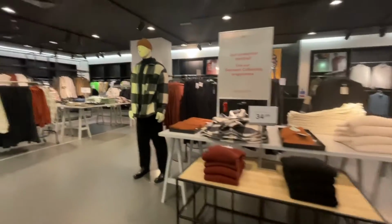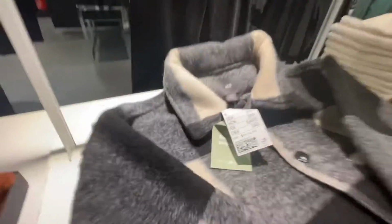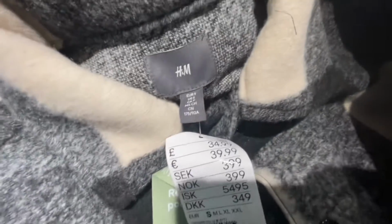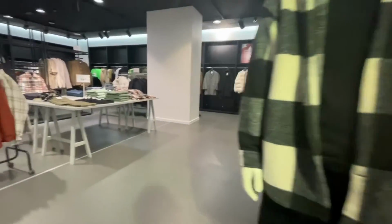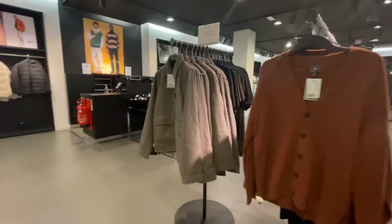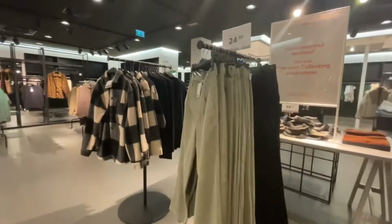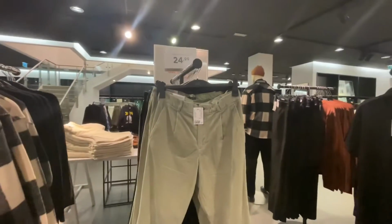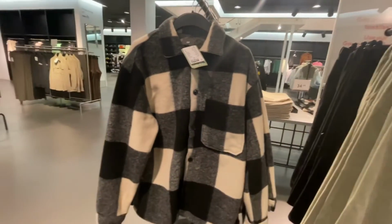My eyes are specifically drawn to this lovely shacket, which is on the table here as well. $34.99, which you'll see is a running theme within the H&M pricing. Much like Zara pricing, if you see my most recent one, which is $32.99. Really like that cardigan, actually. Something I've got very similar to from Primark, so I don't need that. And then we've got that shacket again, but hanging up. And we've got trousers for $24.99. Seem quite nice. I just really like that jacket.